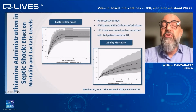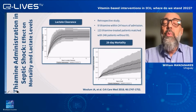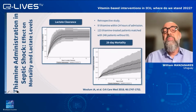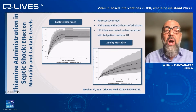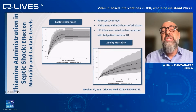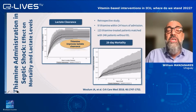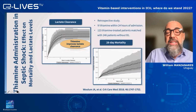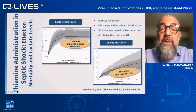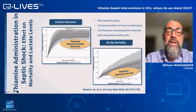This is a retrospective study that was published 3 years ago, where patients that were supplemented with intravenous thiamine within the first 24 hours after ICU admission were matched with patients that didn't receive vitamin B1. And as you can see here, those patients supplemented with thiamine had improved lactate clearance, as well as improved survival.